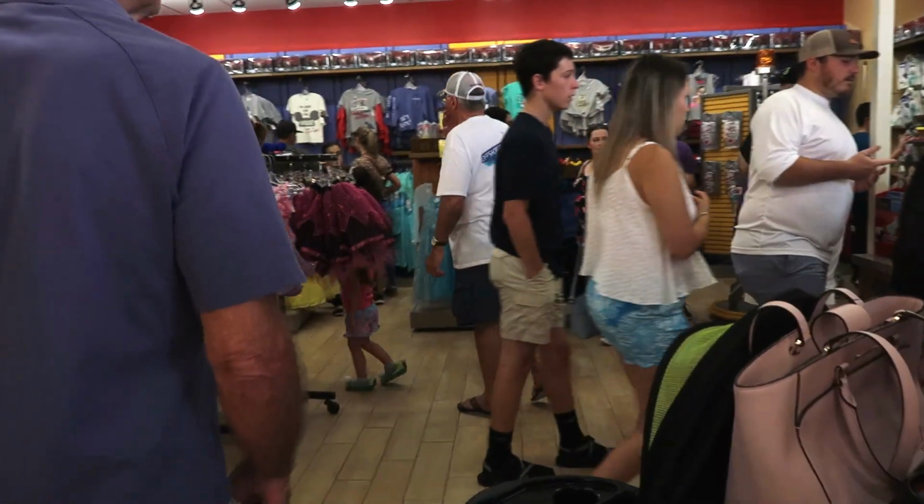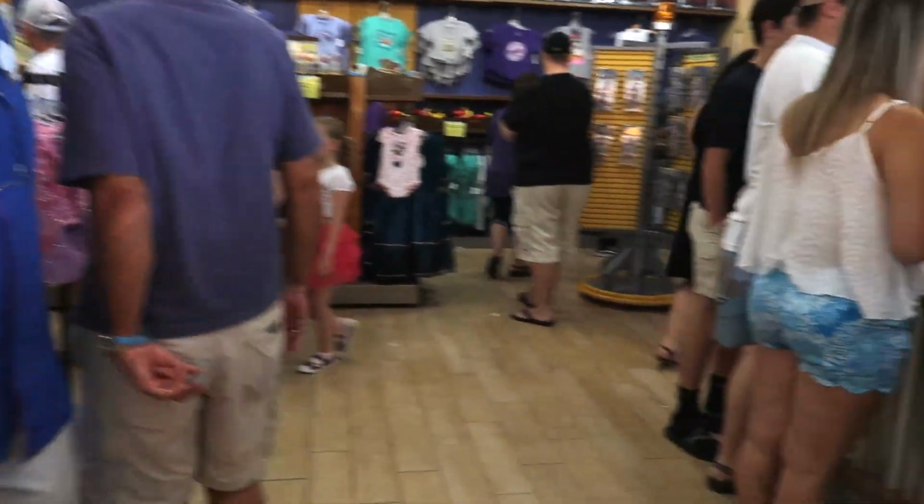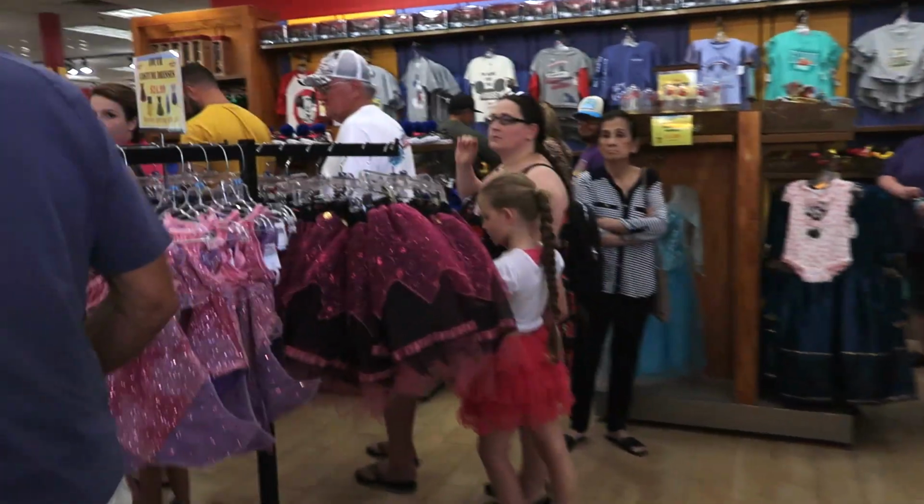Just want to show you an idea of how crowded this store is. This is the most open area of the store.